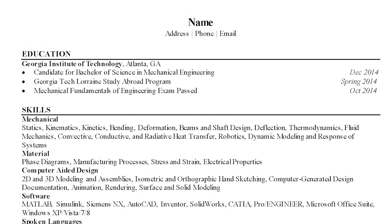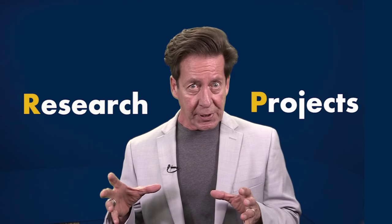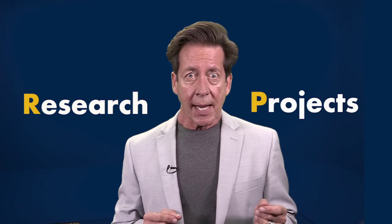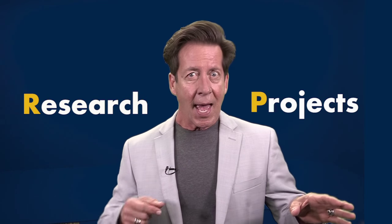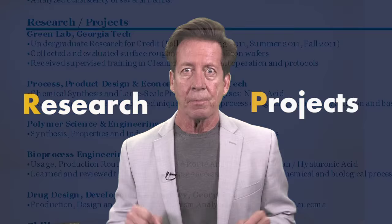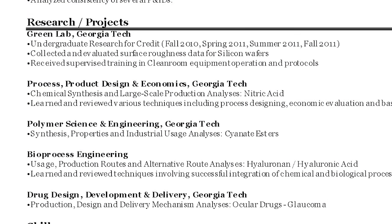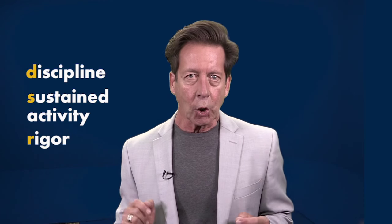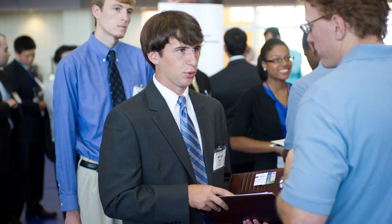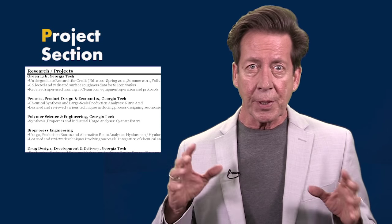Let's now take up the sections of your resume and what to put in them. Projects or research. You can break down the origins of your knowledge and skills by implementing projects and/or research sections. Plus, creating these sections rather than lumping them into experience adds nuance and depth to your knowledge base and shows discipline, sustained activity, and rigor.